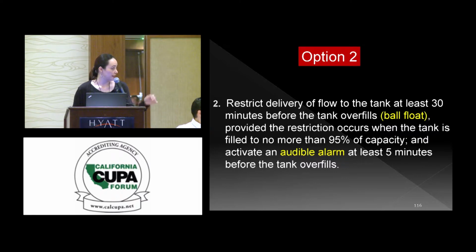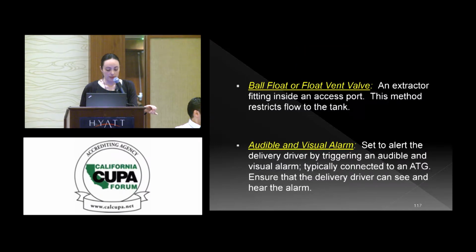So at 95%, the audible alarm has to be triggered at least 5 minutes before the tank overfills. And that's the definition for a ball float, or also float vent valve, which is the equipment that I was showing. The audible and visual alarm would be the ATG, the automated tank gauge, I'm sorry. And the automated tank gauge has to be visible to the driver. The delivery person is the one who needs that equipment there. If it's hidden behind a canopy or somewhere, that's not a good location because the only purpose of that is to alert the fuel delivery person. So you as regulator can also ask the facility to move that if it's in a location that is not easily visible. And that's a photo showing the ATG.